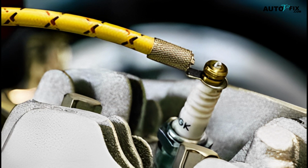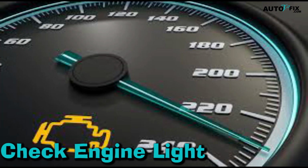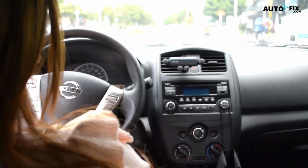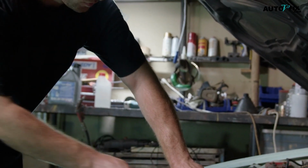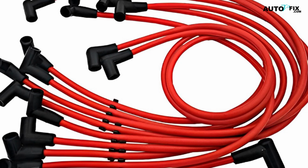By being aware of the signs of damaged spark plug wires, how to test them, and how to repair them, you can save a lot of money. 1. Check engine light. The check engine light is one of the first indicators that your spark plug wires may be malfunctioning. This could be caused by a number of issues, so it's important to have your vehicle checked by a professional to determine the problem. Faulty spark plug wires can trigger the check engine light, leading to misfiring and poor air-fuel mixing.